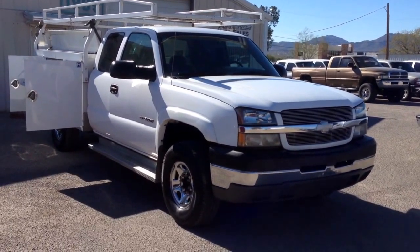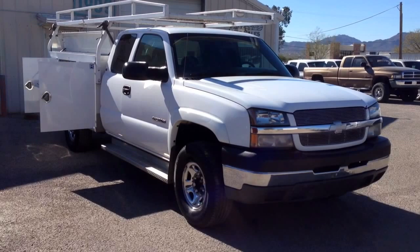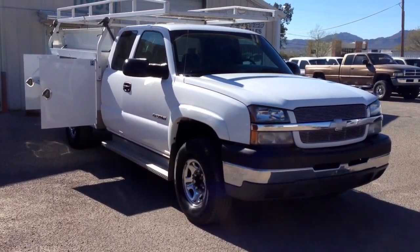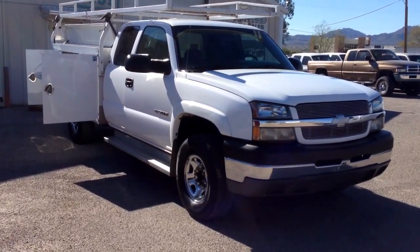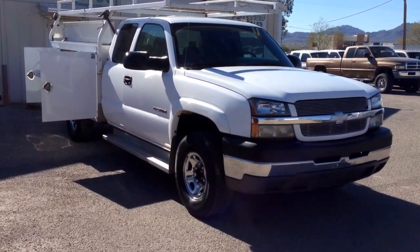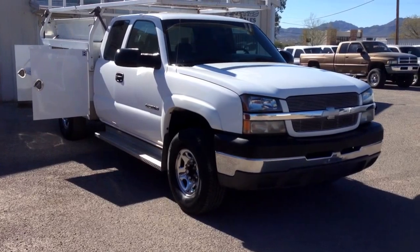It's got 239,000 miles. It's on a salvage title due to theft. We purchased it directly from an insurance company in California. It's in really good shape. We had to buy a windshield for it, and that's about it. Checked it out mechanically. It's got some miles on it, but there's a lot of truck here. It's got a beautiful work bed on it.